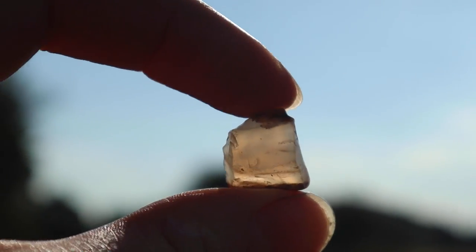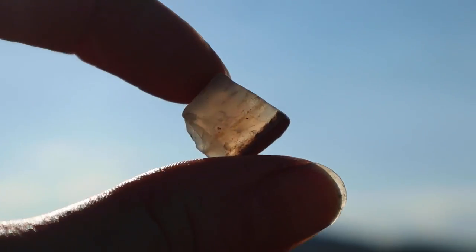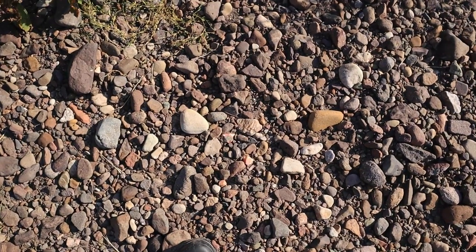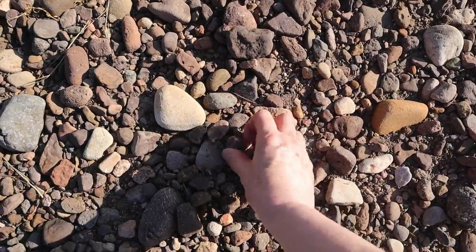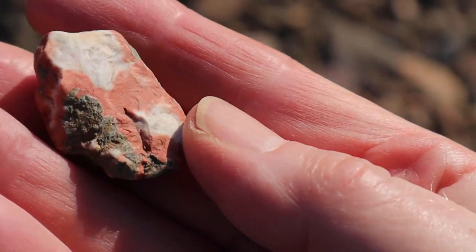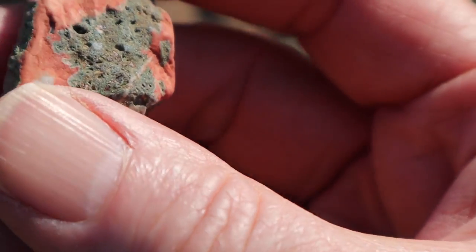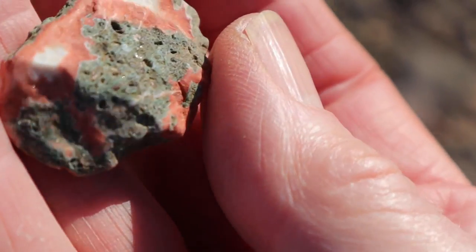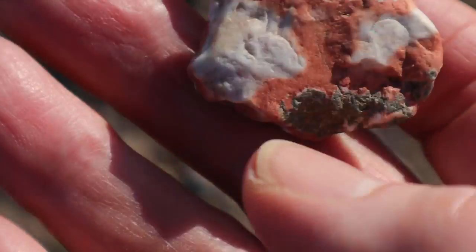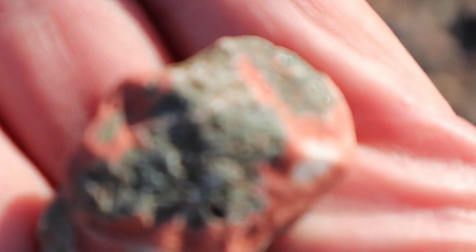Just found this beautiful little nugget of chalcedony. Down here looks like another pink one. It's pink something. Yeah, look at that. It's very pink. Pink and white. Can't see any banding, but there might be. It's pretty though.